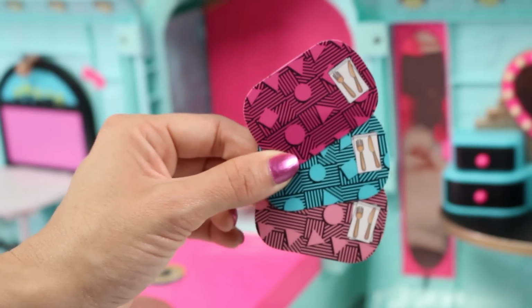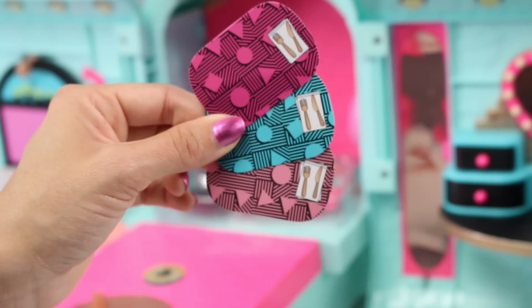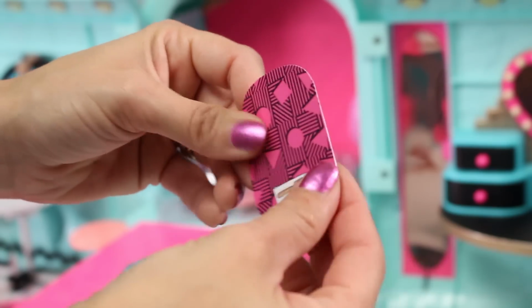Next up, we have three placemats, hot pink, blue, and light pink, and they're all decorated in stripes, squares, circles, and triangles, and each of them has a napkin, a gold fork, and knife, and they're made out of a thin plastic.